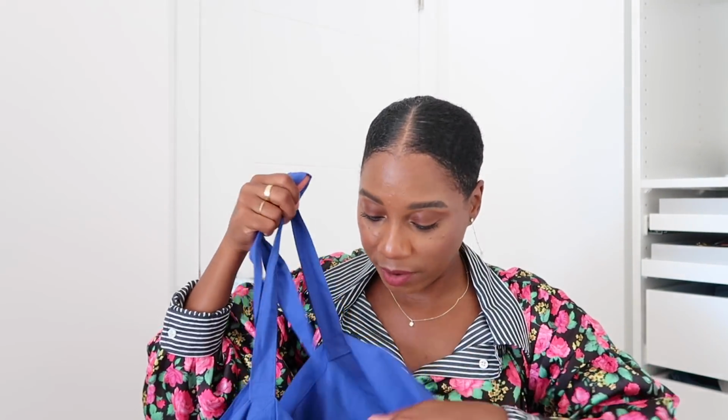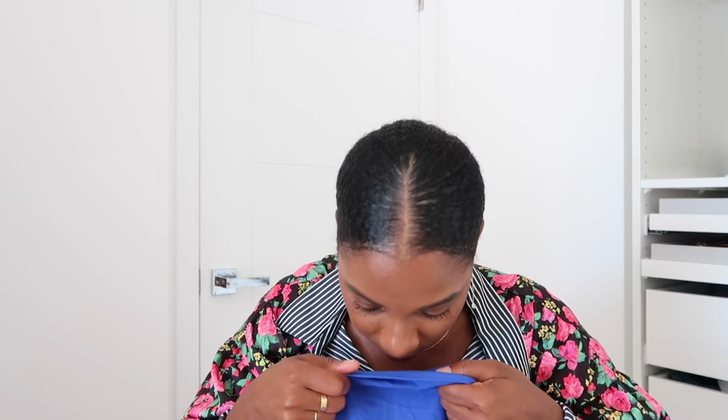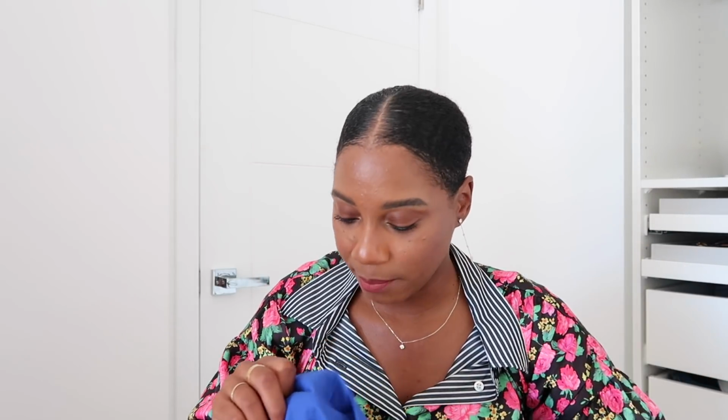And I don't know why, but whatever it is in this bag, it smells good. Why does this bag smell so good? What do they spray on this? Sorry, I'm a tourist and I've gotten sidetracked by a smell.